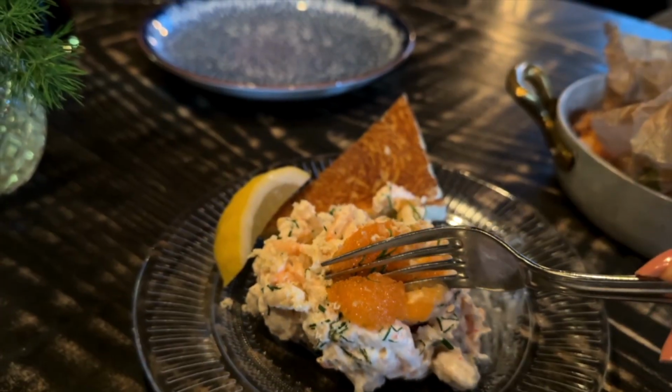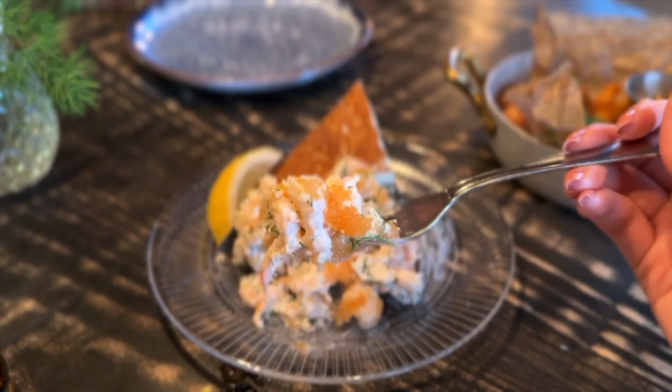This is a really good one. The flavors are perfectly balanced. It has this dill on top, which isn't overpowering at all. It adds a subtle hint to it.